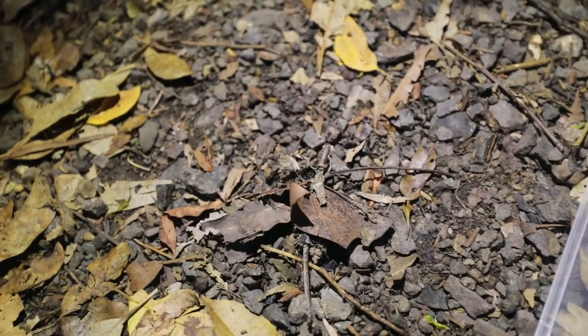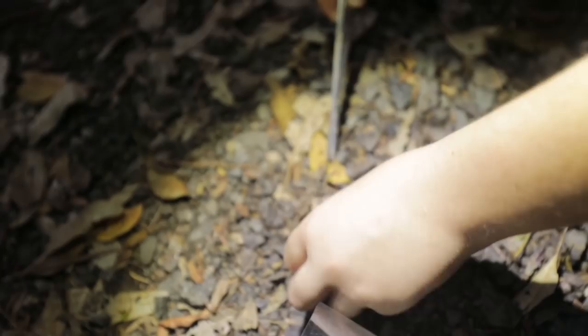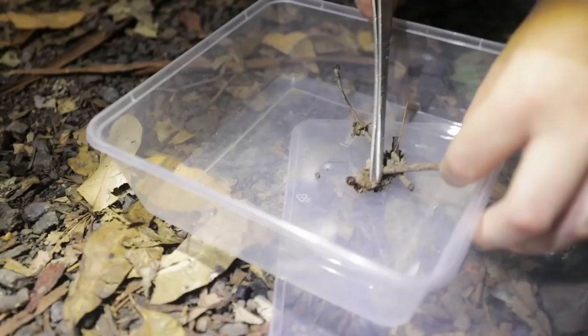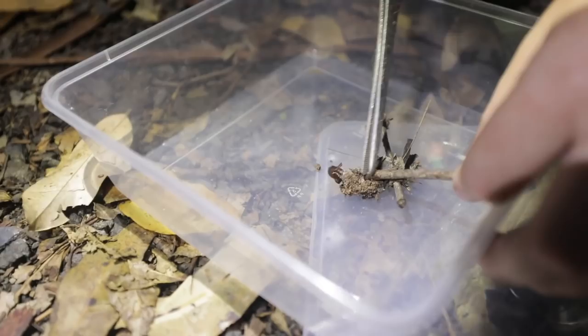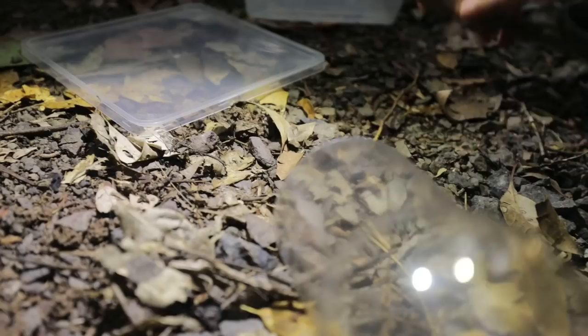Oh, awesome. Do you need the cup? Oh yeah, it might be easier. I might need to pull these leaves off. There he is. Got him. We got a little tiny one. Yeah, good game. Oh, that's actually an alright beast. Whoa. Just cup him. Just put it on top of him. Oh, it literally ran straight in.